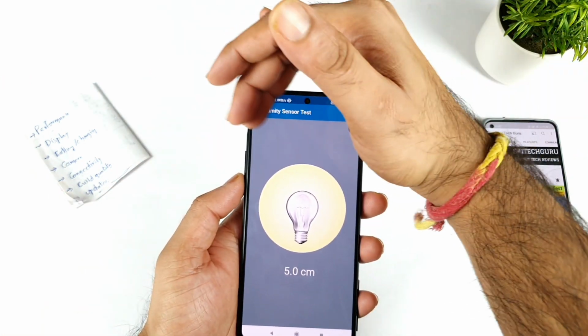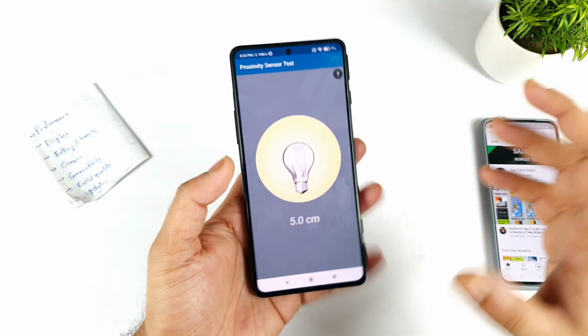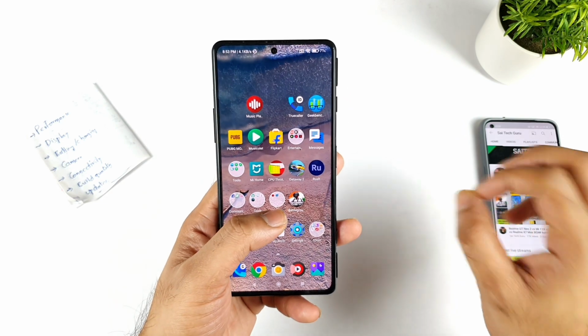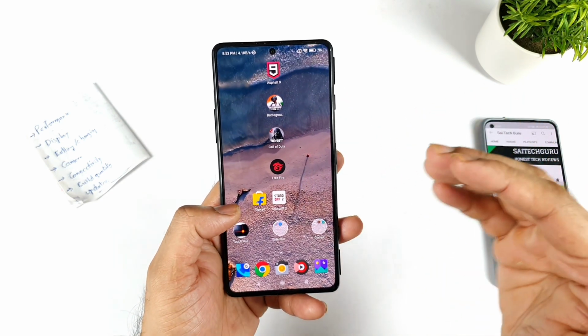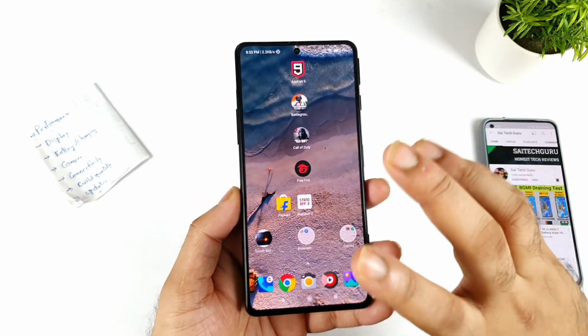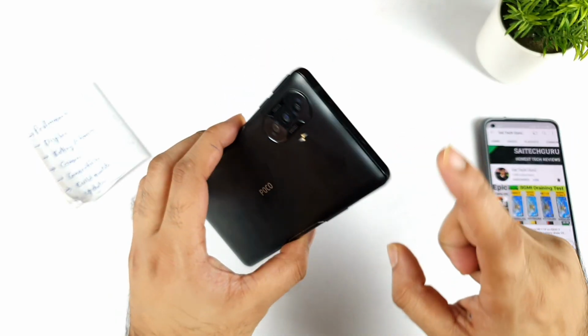Because there is no physical sensor, sometimes it can get stuck while making WhatsApp calls and other calls. Maybe it can be problematic. But for me, I did not face any issues. I'm mentioning this based on the feedback I got from the users. So these are the things which I did observe regarding the build quality problems.